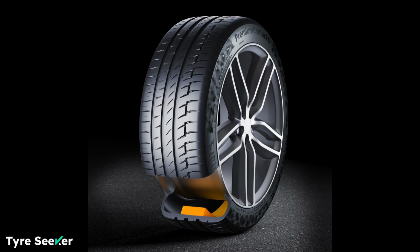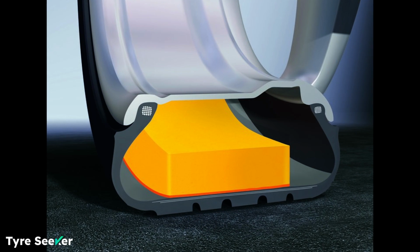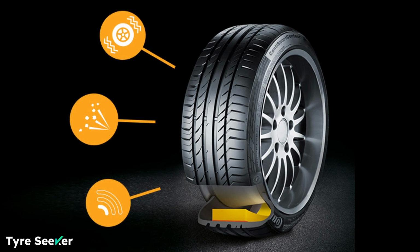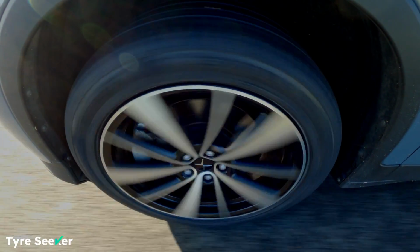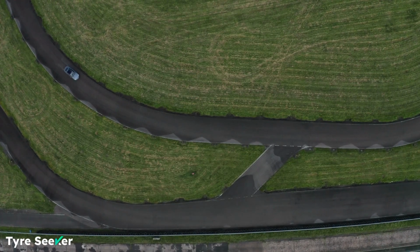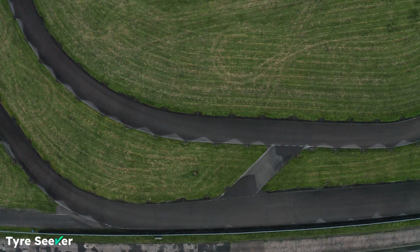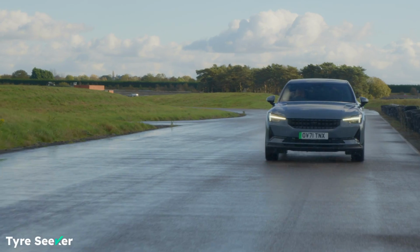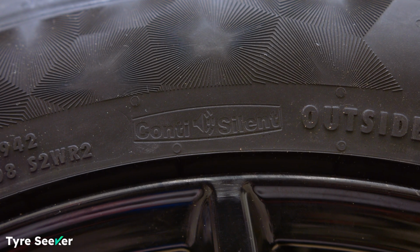By designing an inner layer of polyurethane foam, then fitting this to the inside of a tyre directly beneath the treads, Continental's silent technology manages to block vibrations and reduces road noise by up to 9 decibels. That makes a big difference to how much perceived noise a tyre generates on the move, especially from inside the cabin. Yet ContiSilent can be fitted to any summer tyre, and it doesn't affect that tyre's performance one bit, says Continental. Now that's clever, albeit in a quietly confident kind of way.